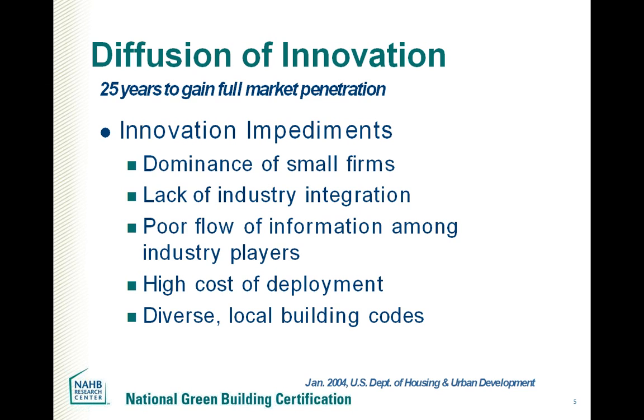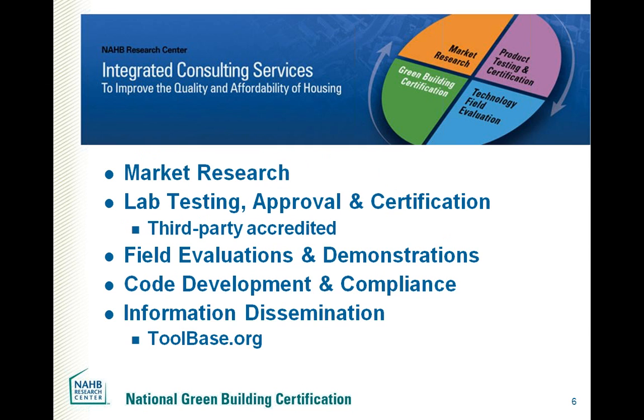So with that in mind, when you look at the core competencies of the Research Center, what you see is that we've structured ourselves to address all of the barriers to innovation, essentially in 4 buckets. One is market research. We do very robust market research, products, builders, and consumers.